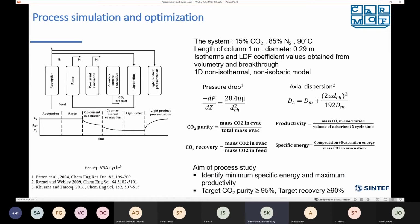Thank you. So then we move on to a process-based study. For this work, we have taken a representative coal-fired power plant to start with. This feed contains 15% CO2, 85% nitrogen, and that is at 90 degrees Celsius. We have chosen a 6-step vacuum swing adsorption cycle.